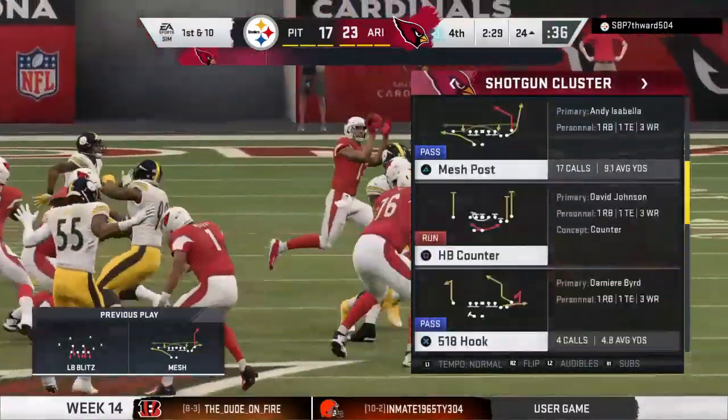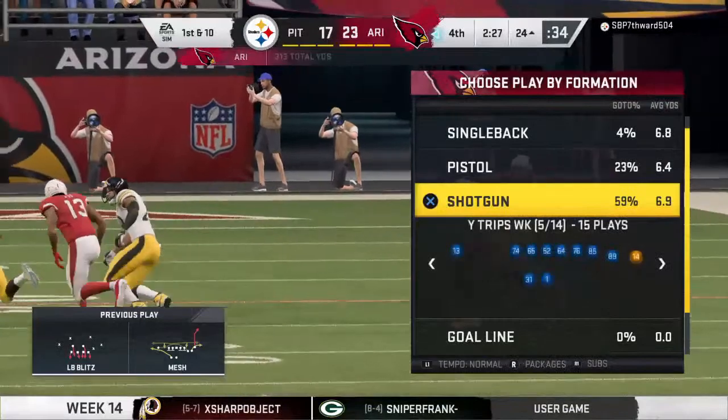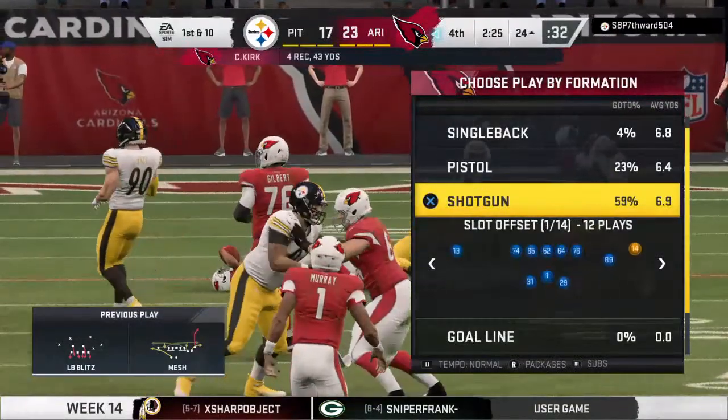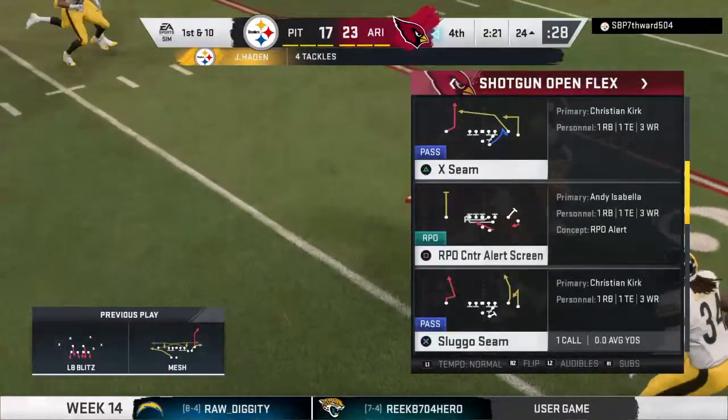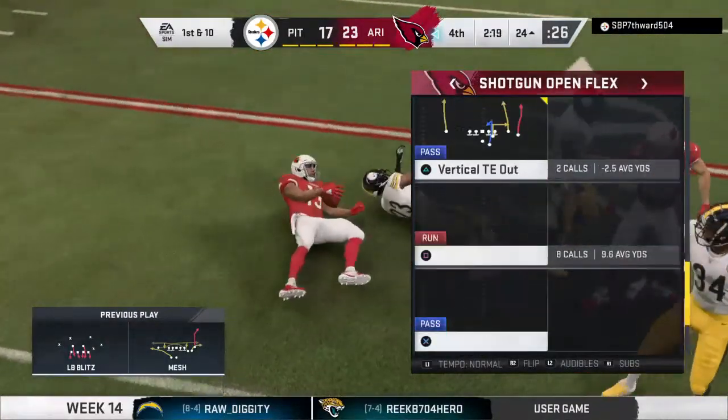Couldn't just sit on it here, could they? Had to throw the ball on third down. Got the big completion in the pickup. Fresh set of downs now. They've got to feel great. And defensively a backbreaker.